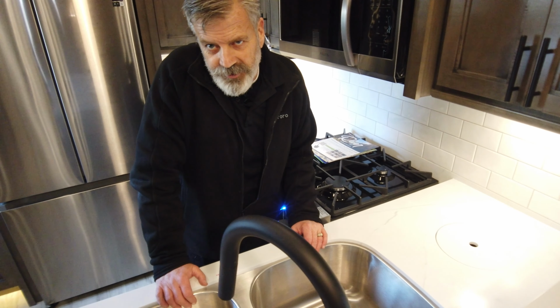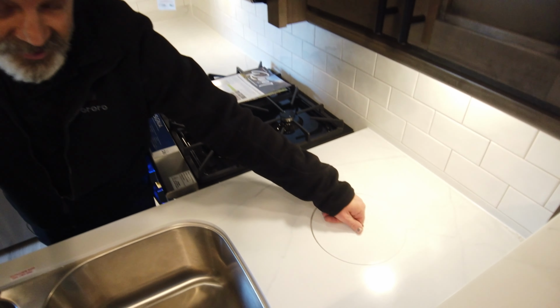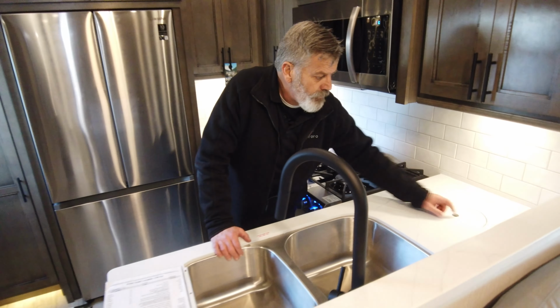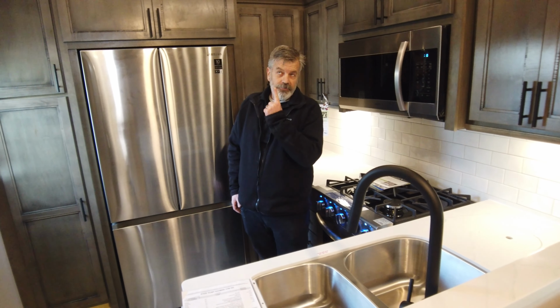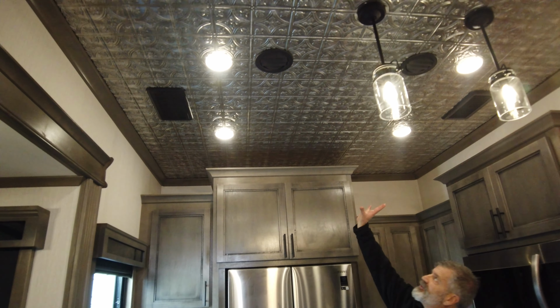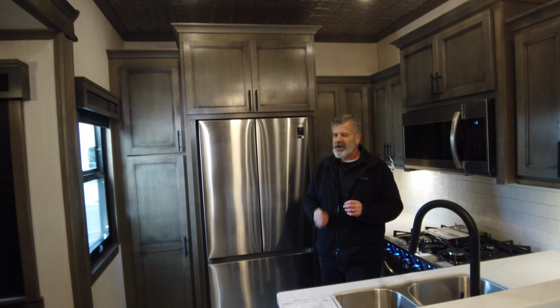Actually the husband can do the dishes while the wife's kicking back. When I mentioned outside, that's where you could put your garbage, just right there. I want to bring your attention to one thing up to the ceiling. I love the way that they've done this ceiling. It just gives it a really, really high-end look, super classy.